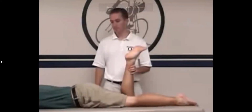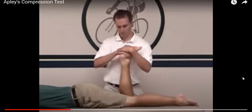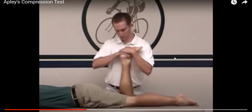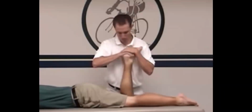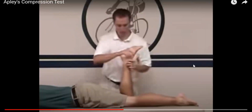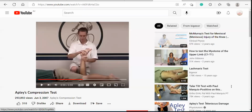To perform Apley's test, the patient lies prone with the involved knee flexed to 90 degrees. The examiner stands on the side of the examination table with both hands on the plantar aspect of the subject's foot and heel. So see the positioning: the knee is in 90 degrees of flexion, one hand is on the other hand, and then you put axial pressure downwards and move the tibia internally and externally. The examiner medially and laterally rotates the tibia while applying an axial load through the tibia. The same medial and lateral rotation should then be repeated with a distraction force. That's fine, you don't need to do this one. So that's your Apley's grinding test, okay?